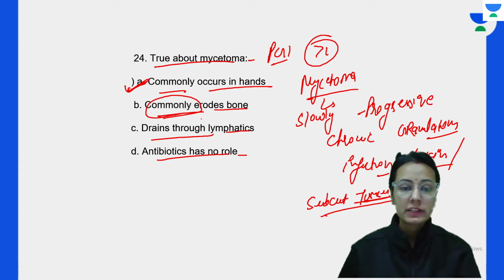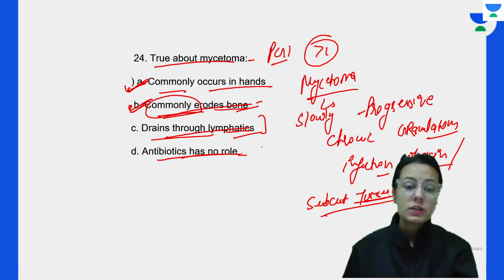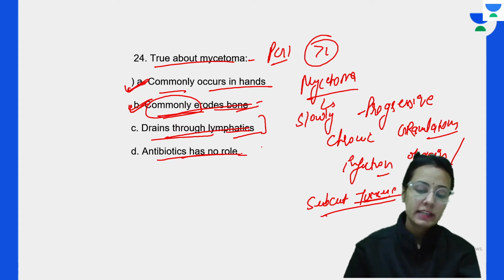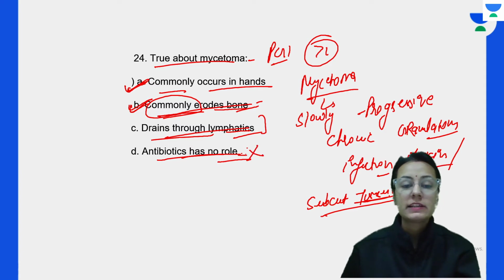It doesn't commonly erode the bone. Drain through the lymphatics. No, this is also not the true answer, and it does involve the bone. And antibiotic has no role in that, because mycetoma can be caused by both the fungus and the bacteria. So if it is caused by a bacterial agent, antibiotics will have a role in that case. So this is also not a true statement saying that antibiotic has no role.